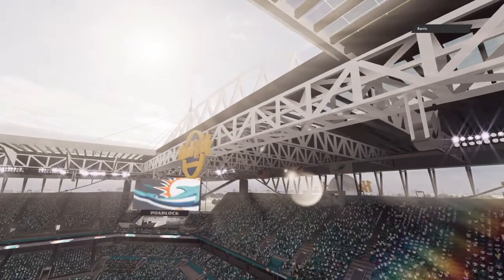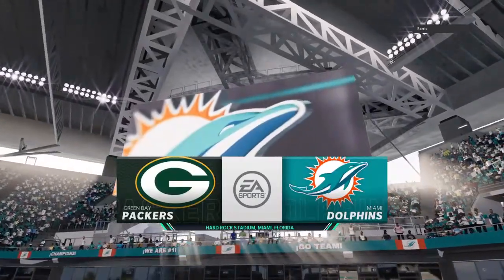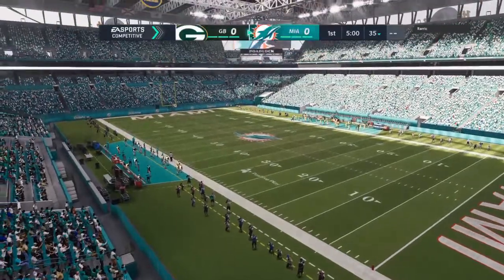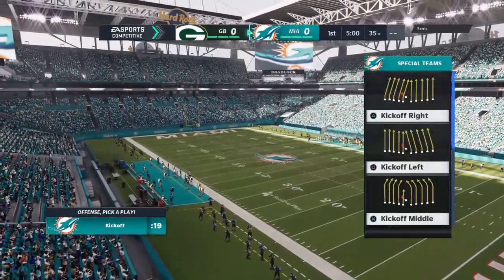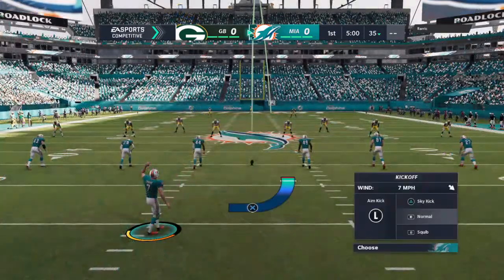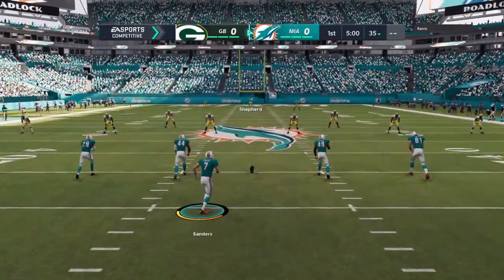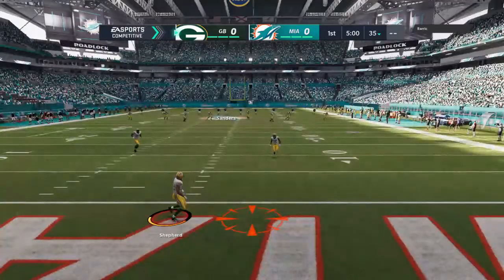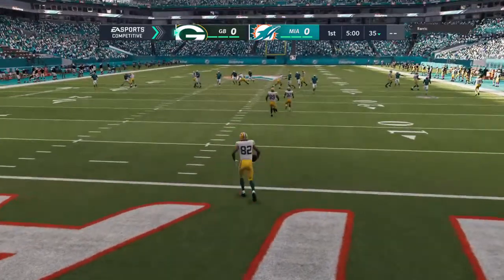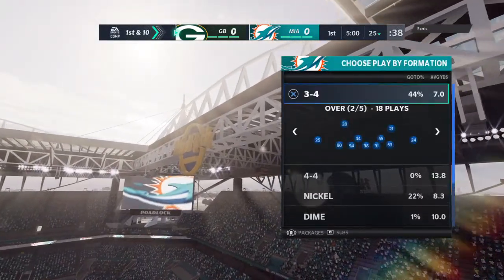EA Sports coverage of the NFL brings us to South Florida and Hard Rock Stadium here in Miami. The excitement brewing here in South Florida as a moment ago the Dolphins starters were introduced to this home crowd. They're fired up as they get set to match up with Aaron Rodgers and the Green Bay Packers. Here's Jason Sanders now to get this one started, and we are underway from Miami. That'll be taken about a yard deep, and no run back here, so they'll bring it out to the 25.